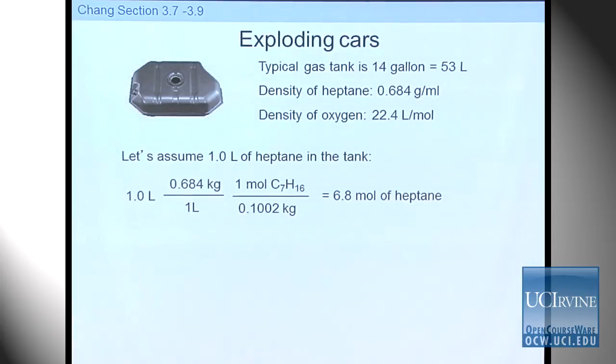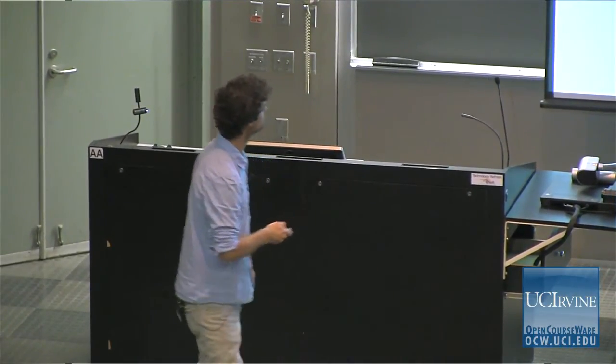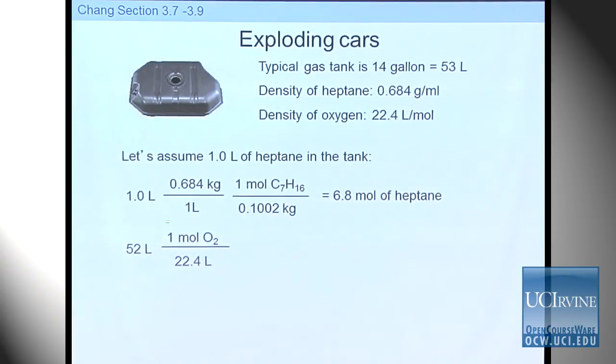And now I need to see how many moles of oxygen I have. So let's see. If this is 1 mole of heptane, the tank is a total of 53, so it means 52 liters is oxygen. And I assume now, again, all the air is oxygen. I'm not sure if it's 20%, but let's just do that. So what I do now, I convert liters directly to moles because I have this conversion here, 22.4 liters per mole. So if I multiply 52 liters by this conversion factor, where I put liters at the bottom and mole on top, I directly convert to moles. I find 2.3 moles of oxygen.